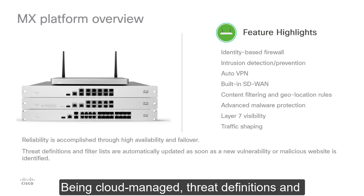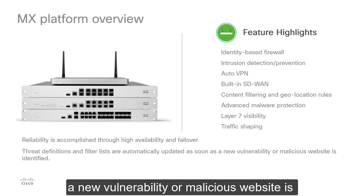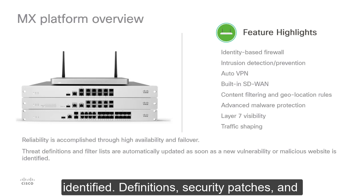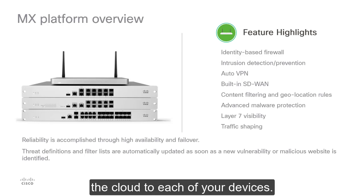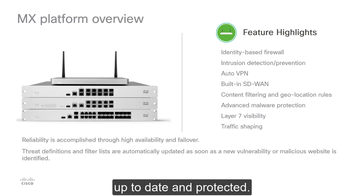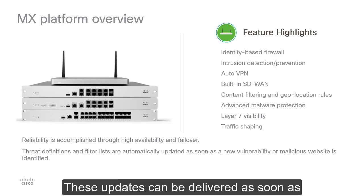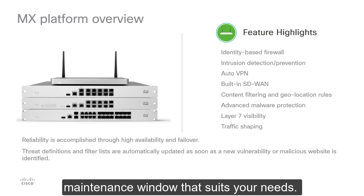Being cloud managed, threat definitions and filter lists are automatically updated as soon as a new vulnerability or malicious website is identified. Definitions, security patches, and new feature updates are pushed out from the cloud to each of your devices. This ensures your networks are always up to date and protected. These updates can be delivered as soon as they become available or in a pre-scheduled maintenance window that suits your needs.